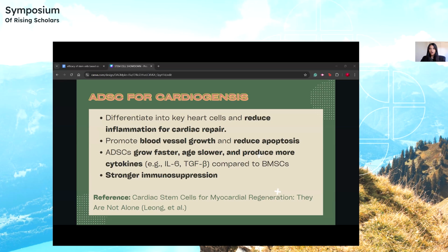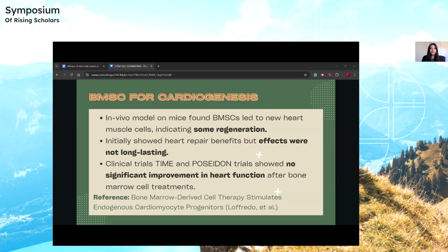And cytokines are immune proteins, and the result of more cytokines is stronger immunosuppression, which is very necessary when considering things like transplants or transfusions, because without immunosuppression, the immune system will attack these stem cells and it'll basically attack its own body. Now let's move on to bone marrow stem cells for cardiogenesis.